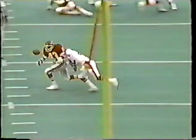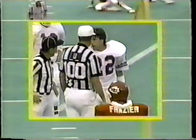2 never has control of the football. The Chiefs should get it back. That's the spoken word of Bob Trumpy. There was no whistle. We know that because they let the play go.